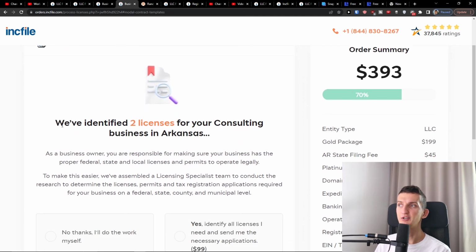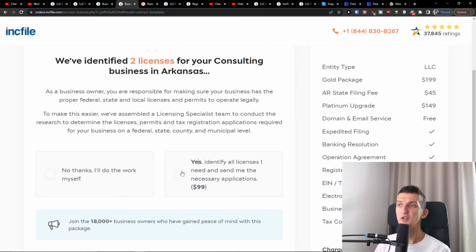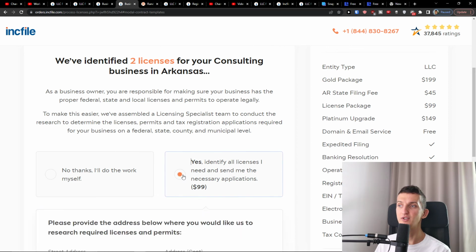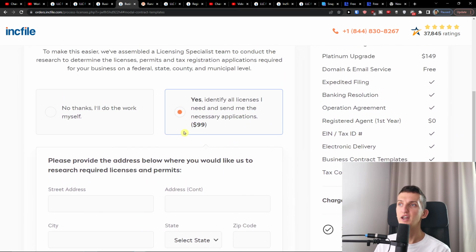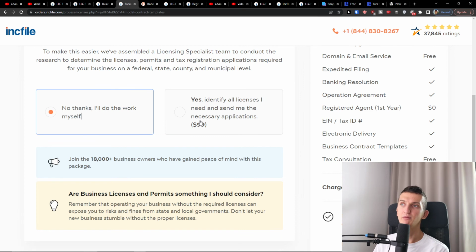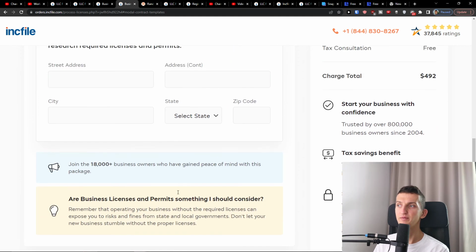Then business license and permits. We identified 2 licenses for a consulting business in Arkansas, and then you would press here yes, identify all licenses I need and send me the necessary applications. Choose that. Like have it on, only because you can do the work by yourself if you want to, but I recommend choosing the yes and then filling the street address, city, state, zip code.